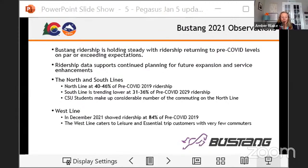So on the north and south lines, we are seeing 40 to 46% of our pre-pandemic levels for ridership. And our south line is trending a little bit lower, 31 to 36%. And I see a typo. It's not 2029. So I apologize for that. We'll get that fixed to 2019 levels.